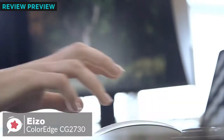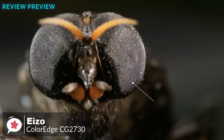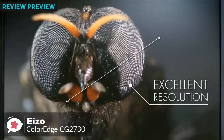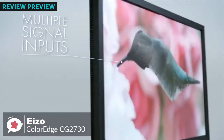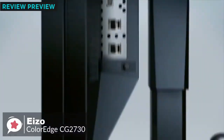Overall, with a 100% RGB coverage, the ISO CG2730 already stands out in an oversaturated market. It's the little details, though, that make it a 5-star monitor. The completely black bezel, the self-calibrating sensor, its splendid port options, is why it's one we would recommend.